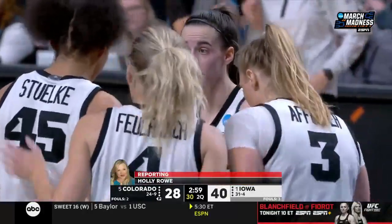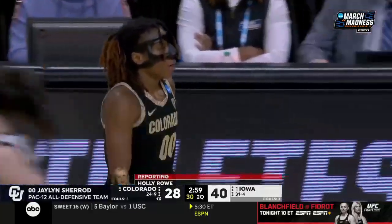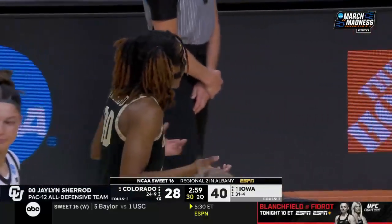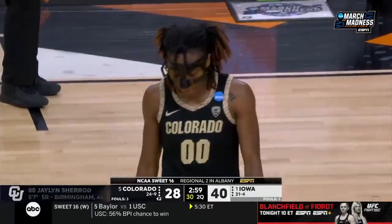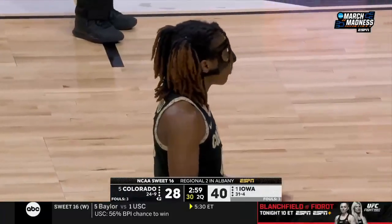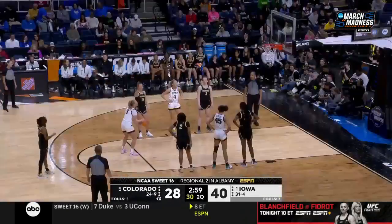Jalen Sherrod getting ready to check back in for Colorado. She is such a difference maker for them, so disruptive. But what I want to share with you is just how smart she is. She has graduated with a bachelor's degree in sociology in 3 years, got a master's degree in organizational leadership in 2023, and is now working on her second master's degree in criminal justice. She has a 3.82 GPA, and you see her intelligence everywhere she is on the court. She's thinking the game, sharing with her teammates. Just one of the most remarkable young ladies we've ever seen in this game.